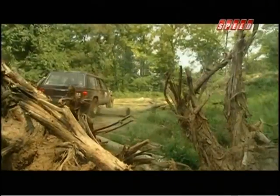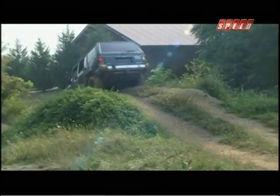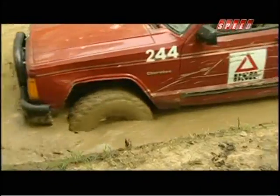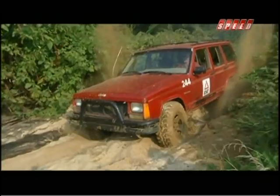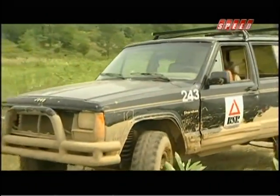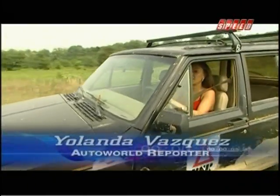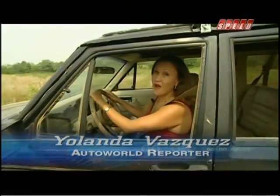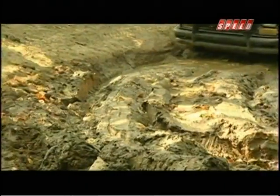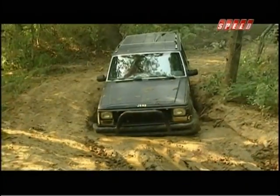The all-day expedition covers a good amount of territory, including steep hills, tricky descents, rocky trenches, mud bogs, and the occasional sand pit. Now, the key to successful off-road driving is picking the right path. For example, I turned left into this field because there's already an established route, but a lot of it also depends on driver technique. Watch as this guy gets trapped in the mud and tries to remedy the situation by stepping on the gas.